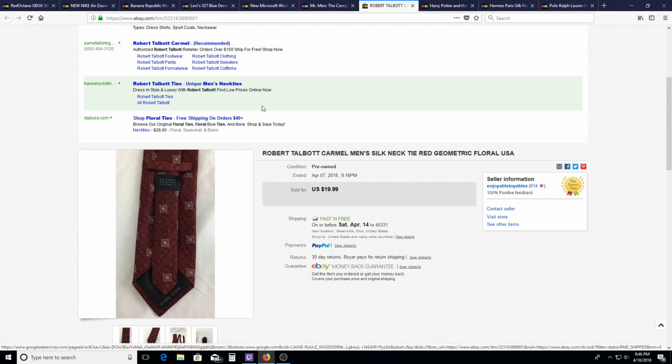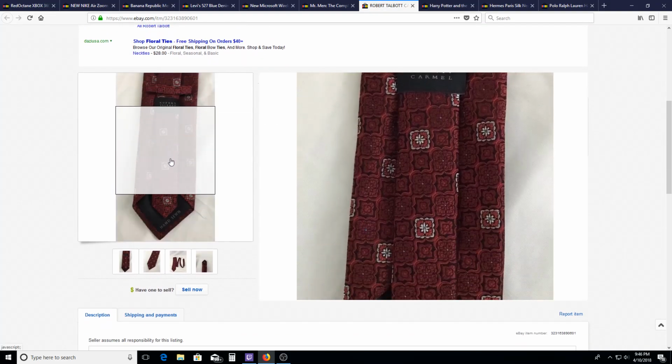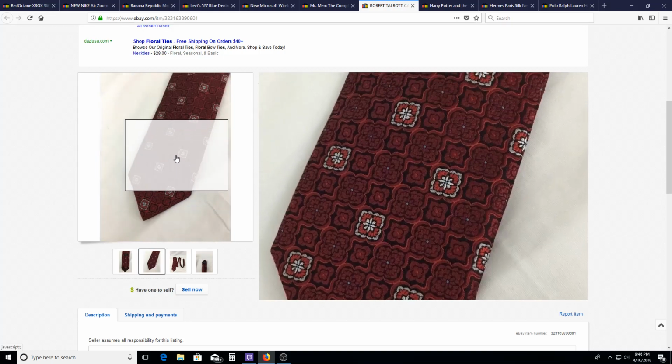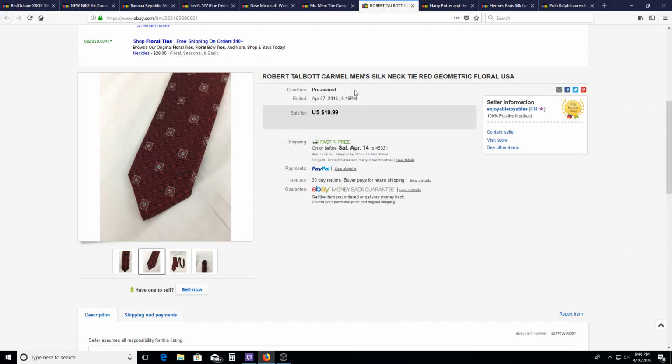From that same Goodwill, a different haul though, I got this Robert Talbot caramel tie here. It's a nice tie. It's one of the really thick feeling ties. Now the thing about ties, I probably have like 30 of them listed, just sitting around, and I have Robert Talbot, caramel or best in class ties listed for less than this, that have been there for like 6, 7, 8 months, and nobody's buying them.